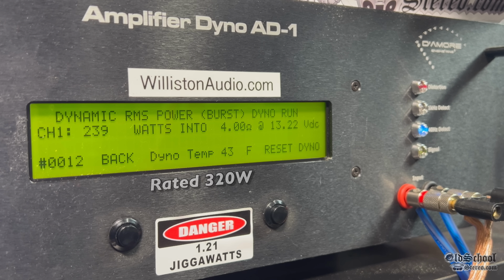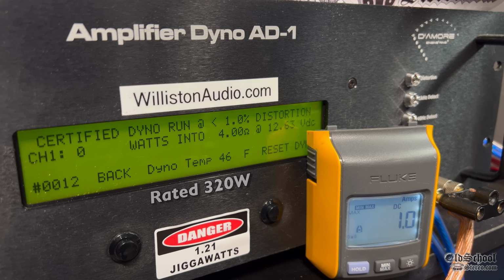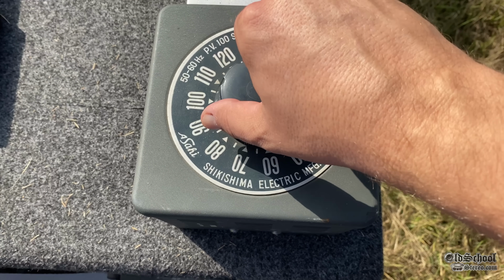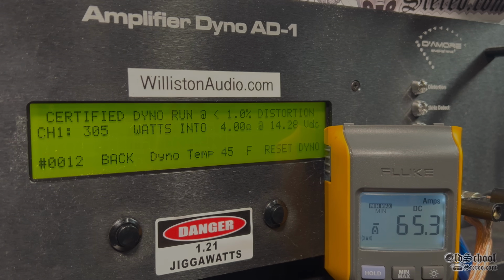And dynamically, again, regulated power supply also regulates amplifier's dynamic power. We did get 241 at 13.2. Now let's turn that voltage down to 12 volts, and let's try the 1 kilohertz track and see what we get here. Certified 4 ohms bridged, and we get right at 300. We get 296 right at 12 volts. So it's interesting that the 1 kilohertz track gives you so much more power than the 40 hertz track. And we're going to turn the voltage up to around 14.4 and try it again at 1 kilohertz bridge, and we get 305 at 14.28.